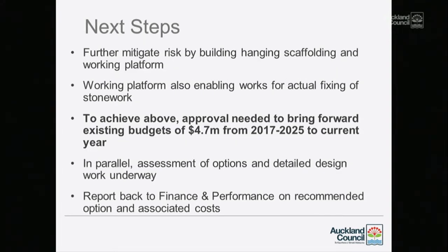As far as next steps go, as mentioned briefly before, to further mitigate risk, we're looking at the hanging scaffolding at the top of the building. We're looking at the nature of this working platform, which, as well as mitigating risk, also becomes the start of whatever that next step is. To achieve this, we do need to look at bringing some budgets forward.